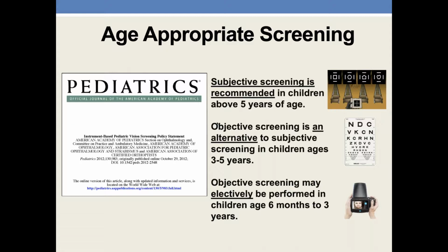If you look at the bottom right corner of your screen, you'll see the Welch Allyn Spot device, which is an amazing device, by the way. It's also referred to as a binocular autorefractor. This is an objective type of screening. I'm going to talk about that in a little more detail in a second. It's amazing, but it does not assess the entire visual system of the child.